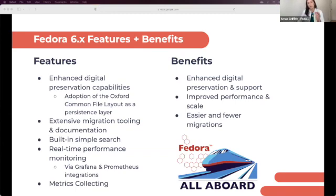OCFL technically is a specification that describes an application-independent approach to the storage of digital information in a structured, transparent, and predictable manner. It is a specification that dictates the way that data is laid out and formatted on disk, designed to promote long-term object management best practices within digital repositories. It is defined and developed by an editorial board who is responsible for the upkeep, continued development, and maintenance of the specification. So OCFL is the specification, and Fedora 6 uses a Java implementation of the specification, and that comes standard in Fedora 6.